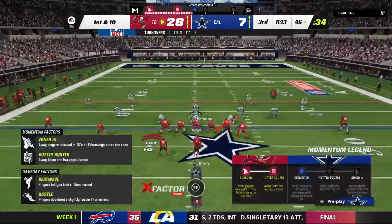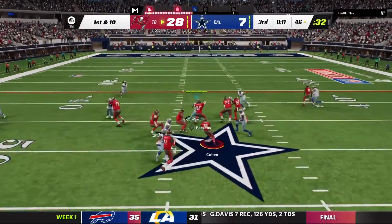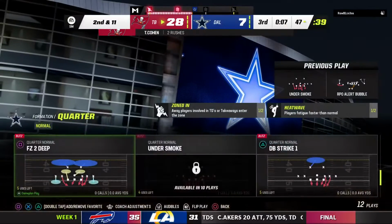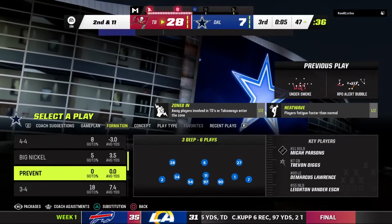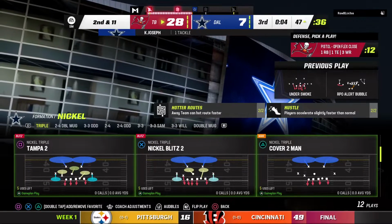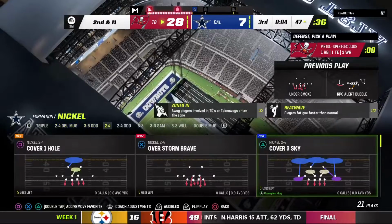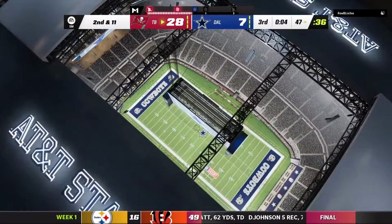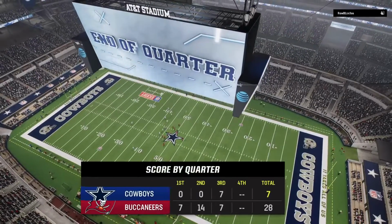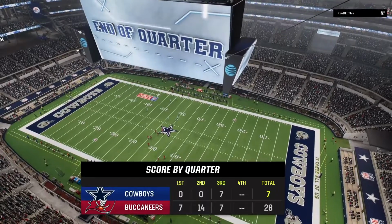That's perfect, though, because there is something to that. Being a safety often allows you freedom to roam around the defense, maybe not a specific assignment. Today, his assignment: find the football, and he's done so quite well. Officially, it's a 1-yard loss. That's going to bring up 2nd and 11. One quarter remains here on a Sunday night. This is the National Football League on EA Sports.